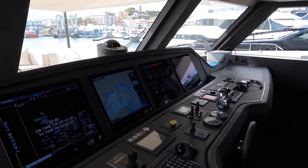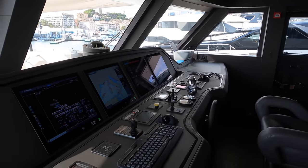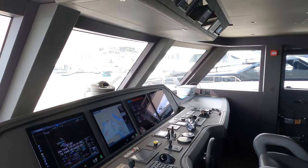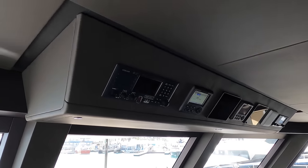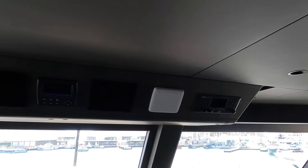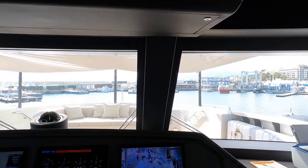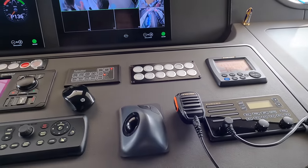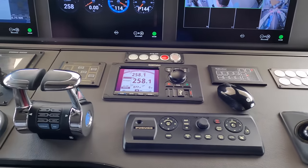Whereas most steel Explorer style yachts have forward raking windows, the RJ115 has reverse rake windows instead. But the angle of the windows is not too steep to allow too much glare on the displays and too much radiated heat onto the controls. As you can see from the current configuration, the CCTV is being displayed on the right-hand monitor.